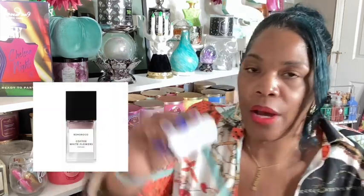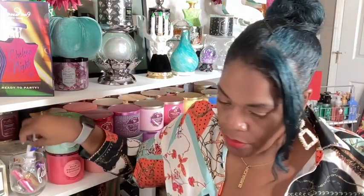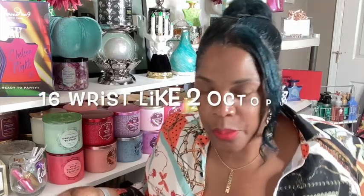Okay, so let's move right along. The next one is coffee and white flowers. Now the color is like a peachy color. So, coffee and white flowers. You know, I wish when I'm sampling these things I had like 15 wrists, like an octopus or something.